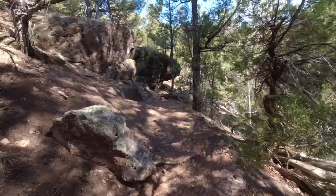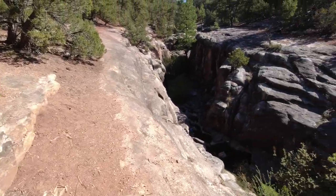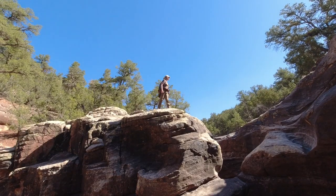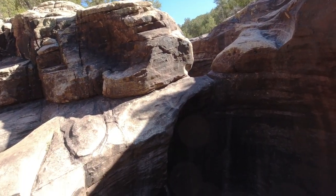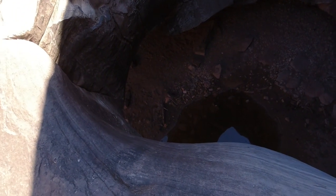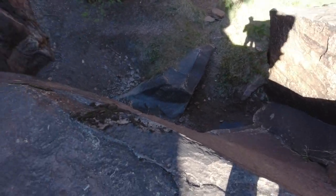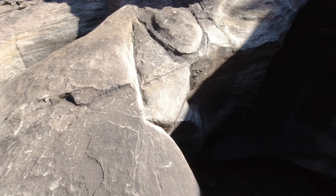And if you can make out this big circular opening right there, it's almost like an arch. I'll have to go down and check that out. We're not gonna be able to make this out, but I'm standing on an arch right now, and there's a little opening under here, and the water would just continue on right down there.